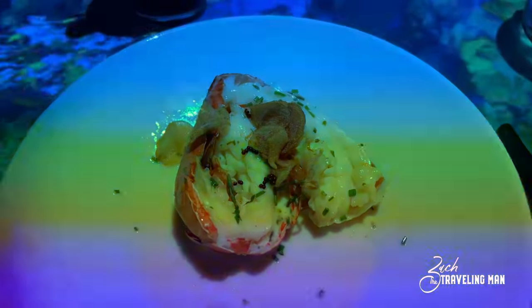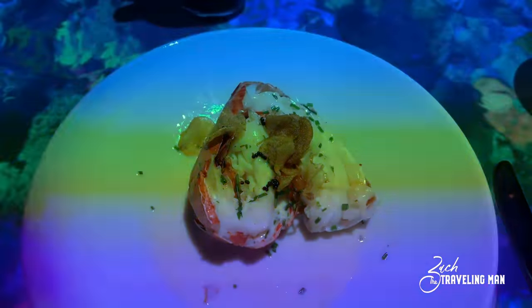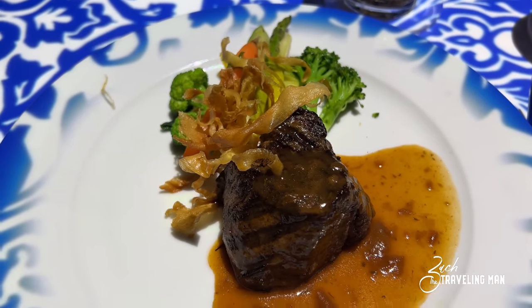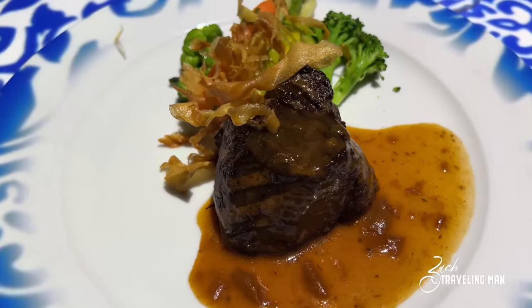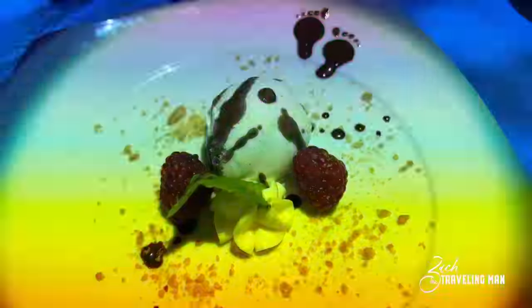So the next course was a roasted half lobster, and that was good. That was such a tender piece of lobster. It was so well prepared. For my main, I had a filet mignon, and it was a pretty good filet. It wasn't the best that I've had. I would order it again. I would get this menu again. And then for dessert, it was a vanilla ice cream sundae. Definitely enjoyed the food in Le Petite Chef.